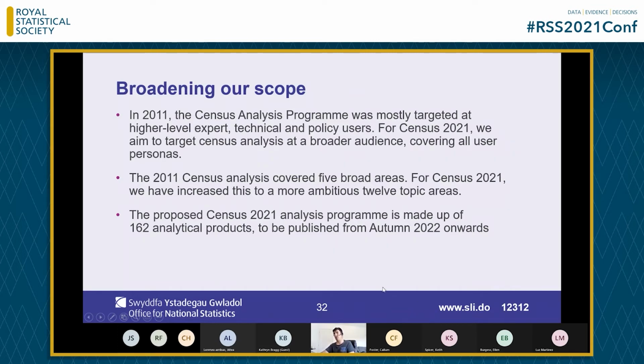So compared to 2011, the census analysis program was really targeted at the high-level expert user, technical policy users, and this time around we're very keen to broaden that audience base much more. Of course, our expert users are very important to us, but we really want to cover that broad range of user personas this time around, so we get that real high-level engagement across the public.